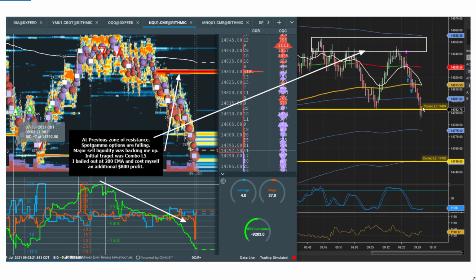So the initial target was combo 5, but you can see I got out way too early, and then it went right through combo 5, and then it went on and on and on. And so I bailed out at the 200 EMA. I was playing scared money. Cost myself, for my initial target, $800. If I was playing in a perfect world on one contract, I cost myself $800. If I caught the bulk of the move, that could have been more like $2,000. Okay, so a lot of times it's best just to stick with the plan.